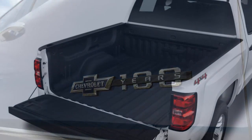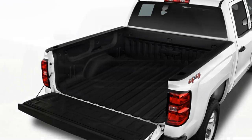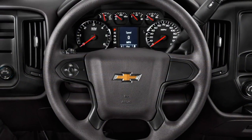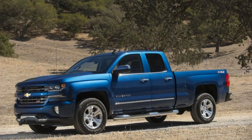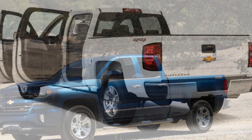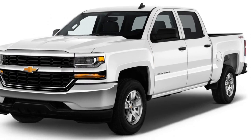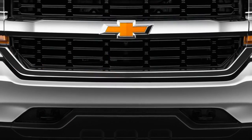We've awarded the lineup 2 points, one for the V8s and one for the available 8-speed automatic transmission. Base Silverado 1500s included a 4.3-liter V6 rated at 285 horsepower and 305 pound-feet of torque. For most of us, it's more than adequate and it provides strong acceleration even with a modest load aboard.